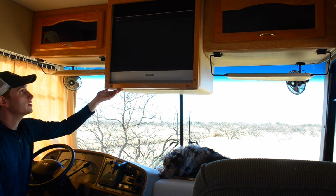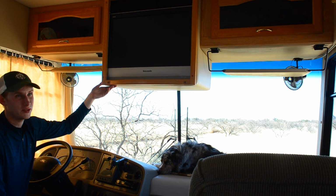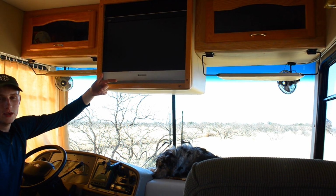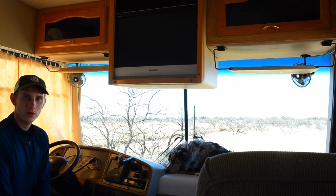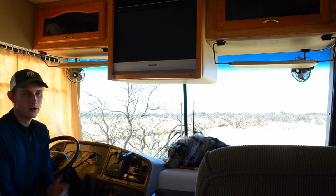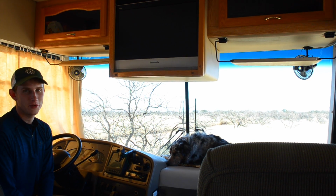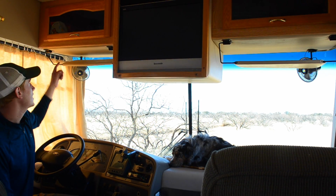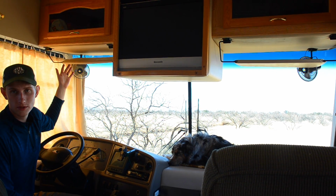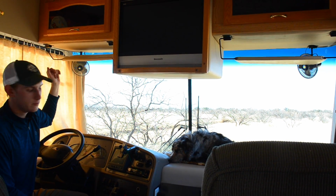So right here obviously is our TV. We've only used it a couple times. The cabinet on the right is our tech cabinet. We have our 4G booster, our Blu-ray player, and our Wii U up there. Really the only thing up there that we've used is the 4G booster and our hotspot. This cabinet on the left has all of our board games and movies and things like that.